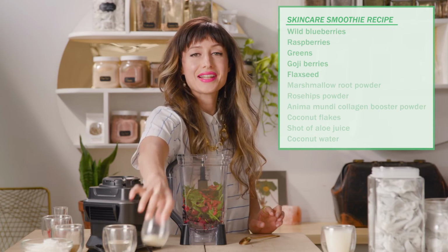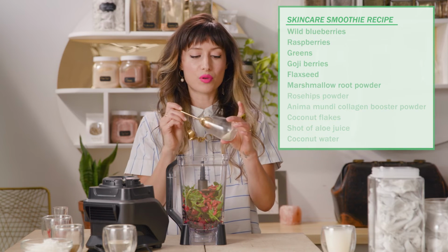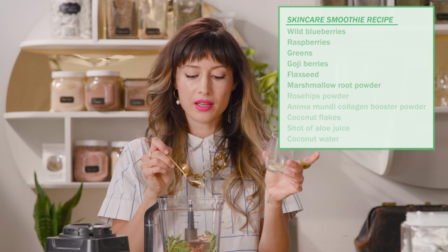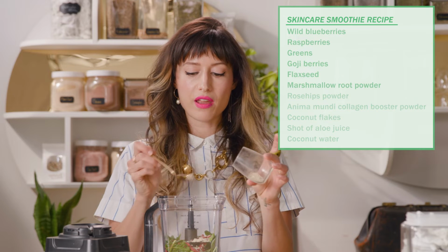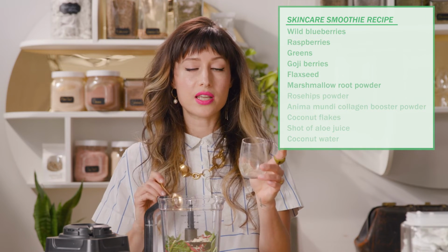And then we're going to add some marshmallow root. So this is one of my favorite demulcents that's also an emollient, so you can use it internally or topically. Marshmallow root is just kind of a neutral flavor, really beautiful to add to foods. You can also brew it in teas.